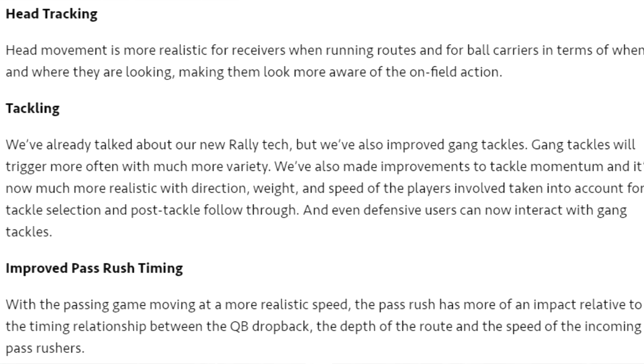It says improved pass rush timing. Now, pass rush the last couple years has already been good, so let's see what this says. It says, with the passing game moving at a more realistic speed, the pass rush has more of an impact relative to the timing relationship between the QB dropback, the depth of the route, and the speed of the incoming pass rushers. So we'll see how that plays out.